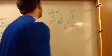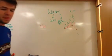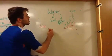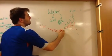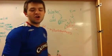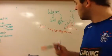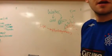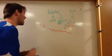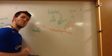Also, of course, and most importantly, for life. Plants need water, and plants need water to do that very special equation, photosynthesis. If you're not sure on that equation, go and check that again. Photosynthesis, super important this year. But also, water is important because it's good for animal life too. We need to dissolve and move things around our body.